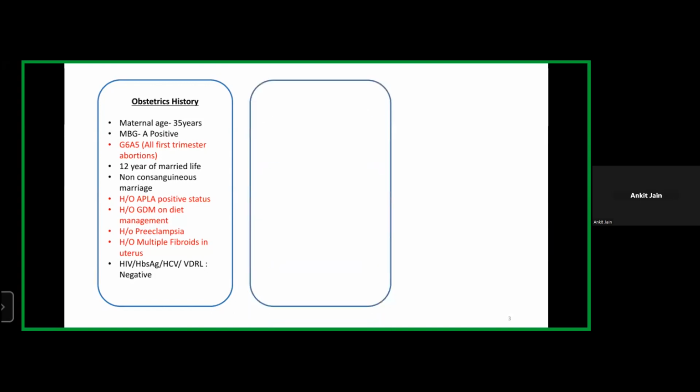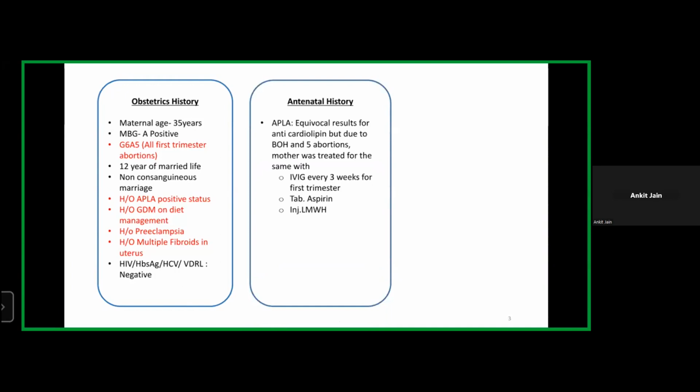In the antenatal period, in view of equivocal results for anticardiolipin, but due to bad obstetric history and 5 abortions, this mother was treated for APLA, where she was given IVIG every 3 weeks for the first trimester, aspirin as an antiplatelet agent, and low molecular weight heparin, that is enoxaparin, subcutaneous OD for the entire conception period. Her gestational diabetes mellitus was managed with only diet modification; she did not require insulin or any oral medication. Preeclampsia was diagnosed at 7 months of pregnancy, which was also treated with oral medication.